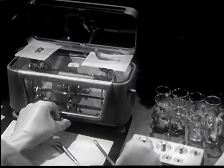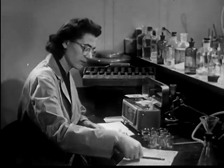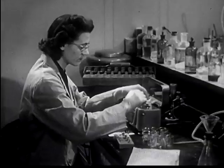All this knowledge is important, not only for protecting America's fishing industry, but also from the standpoint of planning for future atomic energy reactors which may need large quantities of cooling water.